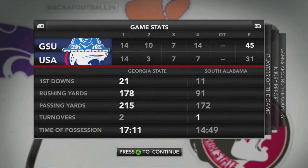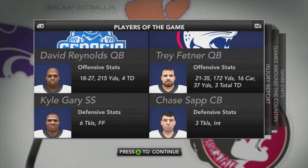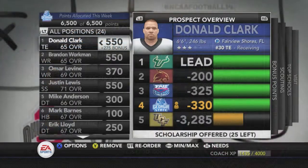Taking a look at the stats from today's game, Georgia State's offense dominated this game on the ground and in the air with almost 400 yards of offense on the day. Your players of the game, David Reynolds, quarterback for Georgia State, 18 for 27, 215 yards, 4 touchdowns, and he did have 2 picks on the day. Kyle Gary, 6 tackles and a forced fumble on the day.